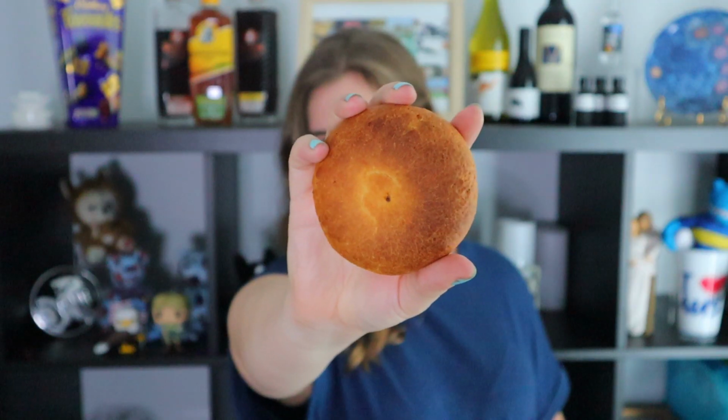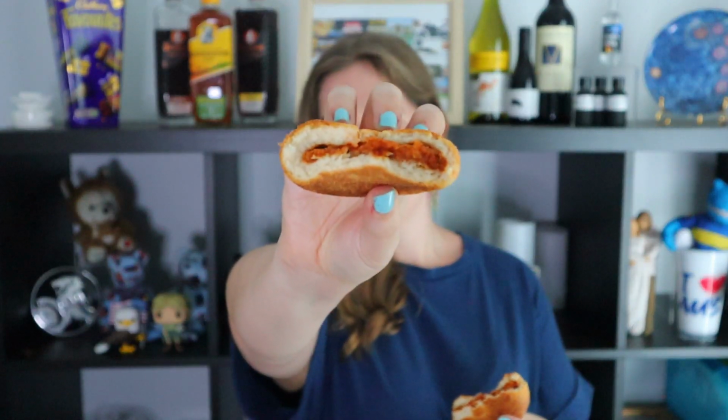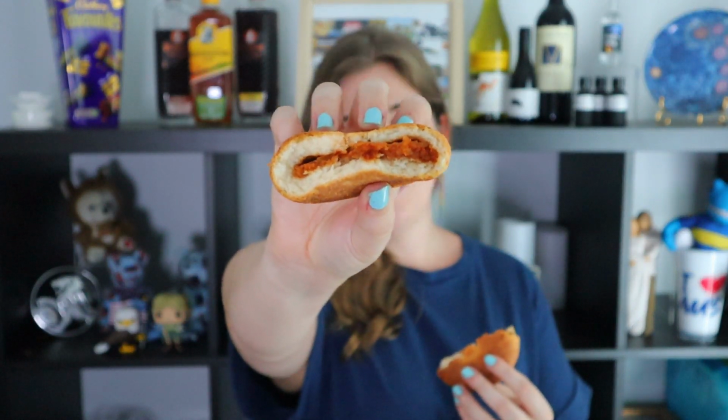I have the pizza pocket, which I think I might have slightly overcooked. That looks just a little too brown. Let's see if I can... Okay, it's definitely cooled off enough. Oh, that filling does not look appealing, you guys. That is a weird, funky, orangey brown color. It smells like regular pizza, though. It just smells like a regular pizza pocket. You don't get much of a smell of Vegemite, period, but it doesn't smell like there's anything weird in here.